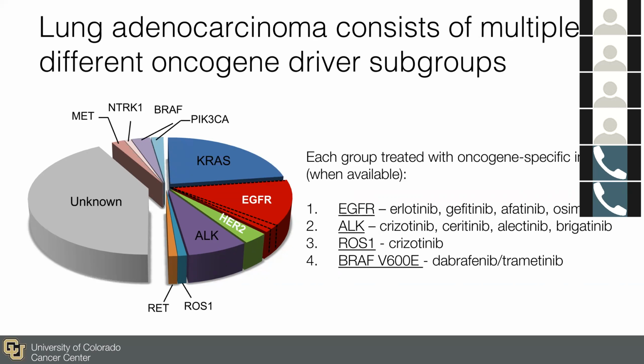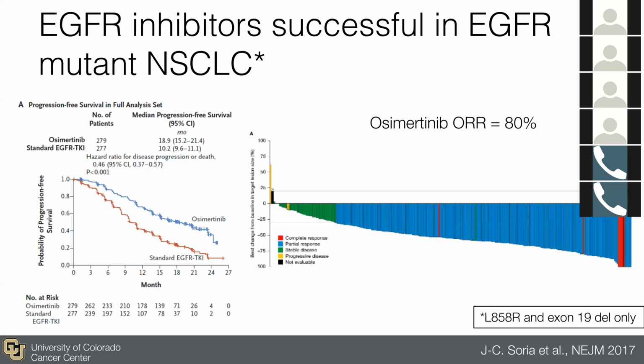ALK has crizotinib, ceritinib, alectinib, and brigatinib. ROS1 has crizotinib, and BRAF V600E has a combination therapy of dabrafenib and trametinib. And so now we understand that you can't really treat all lung cancer patients alike, especially when using targeted therapies. You need to understand the biology behind the cancer. And of course, that has led to the successful development of many inhibitors that I just showed.